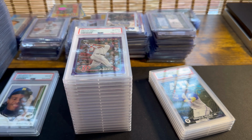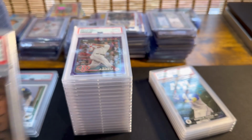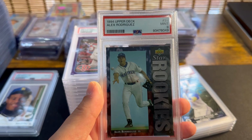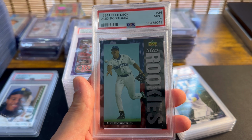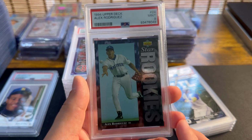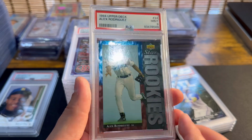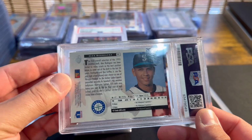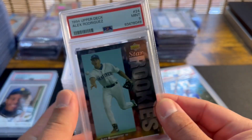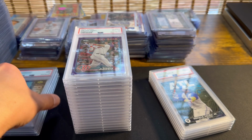And the last one here was a gem grading 10, which doesn't really mean much. It was this Alex Rodriguez 1994 Upper Deck, PSA 9. So it was a gem grading 10, came back at PSA 9. So this was kind of expected. It was in pretty good shape, but just tough cards to gem with all the foil. OC on the back. Looks pretty good on the front though. So that's the first three.